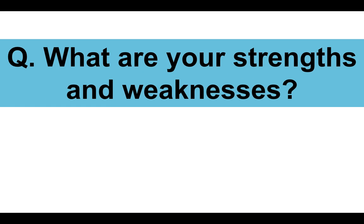Next question of your Scrum Master interview, which is guaranteed to come up. What are your strengths and what are your weaknesses? Now this might be divided into 2 questions, but I've put it into 1. So what are your strengths and what are your weaknesses? Now you will notice in this answer, I give a number of strengths, but I only give 1 weakness.